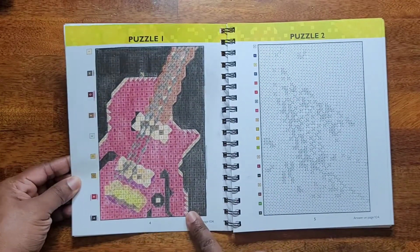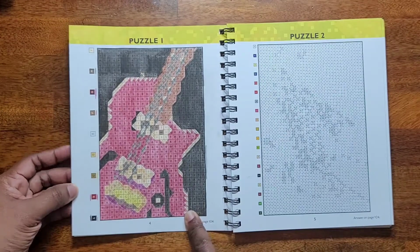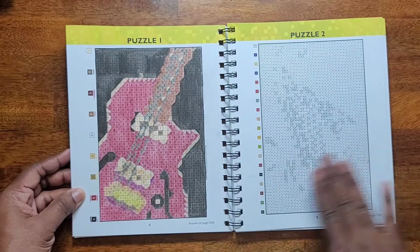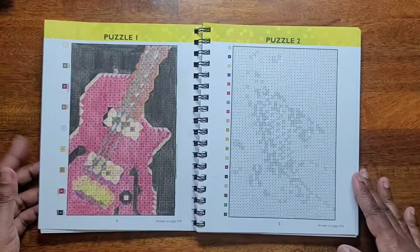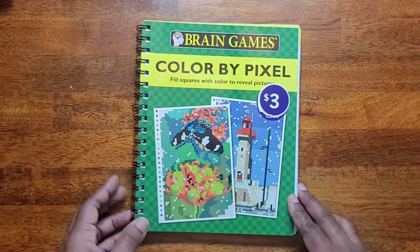I did this guitar here. I do not like the way that pencil turned out. It's really smooth paper, so there's no tooth on there. So I'm definitely going to try some water-based markers on this one.